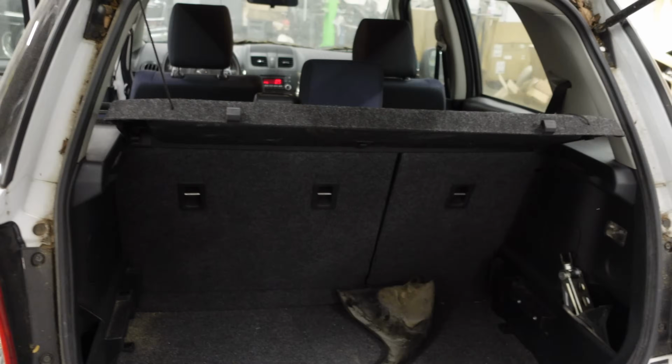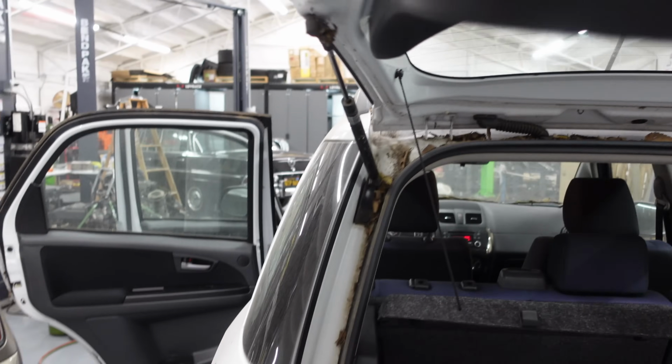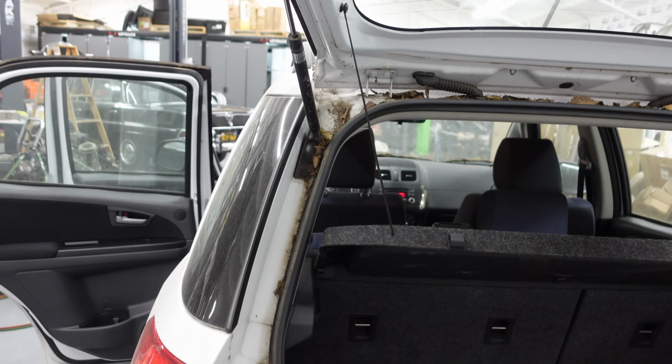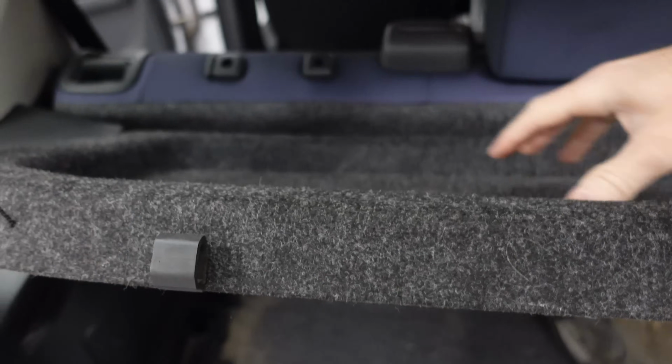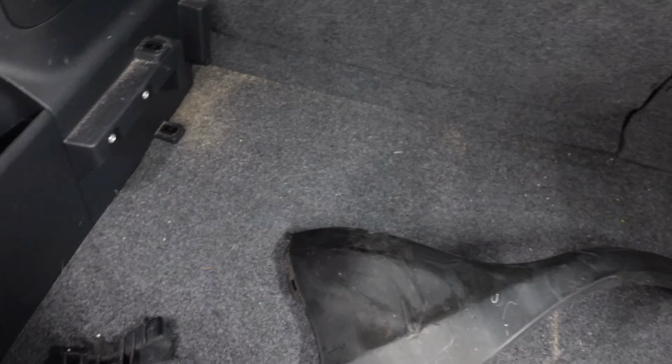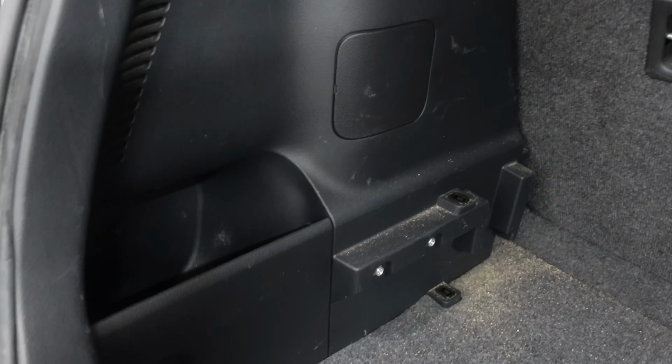Open the hatch. Look at that, the hatch struts work. They're good. It's not falling down. All right, we got a little cover right here. That's also a cargo tray. You can put stuff on top of that. We got something here. One of the pieces of trim off the back or something like that. Not sure what that is, but it's kind of cool.